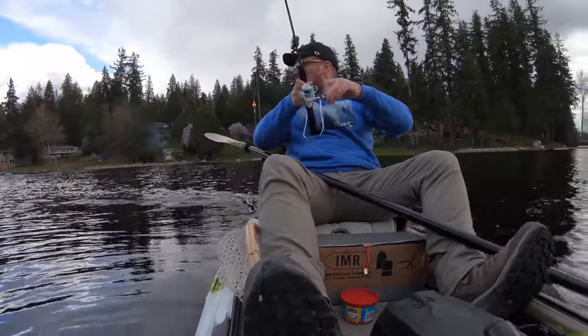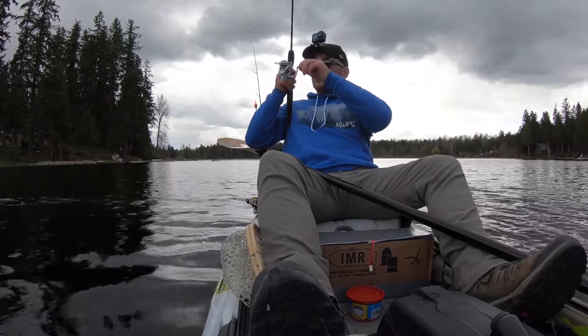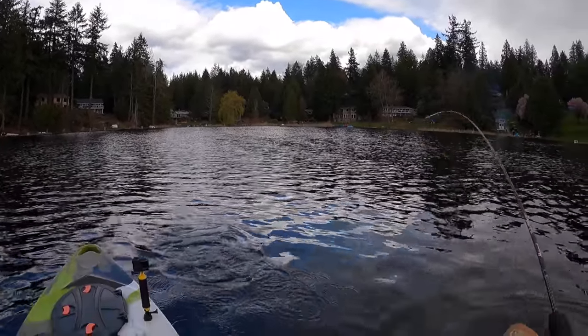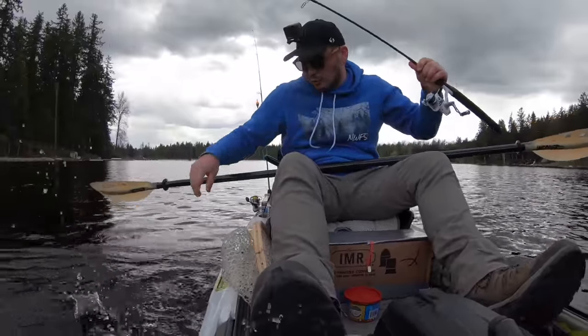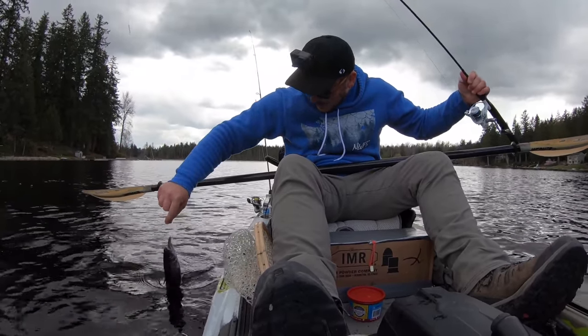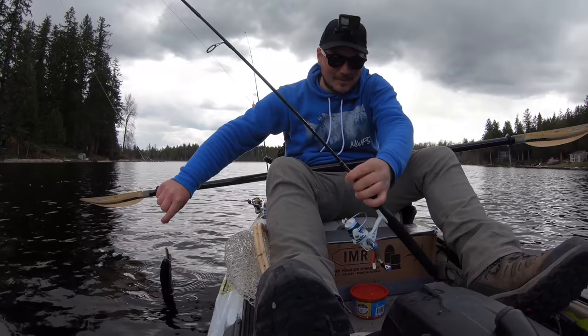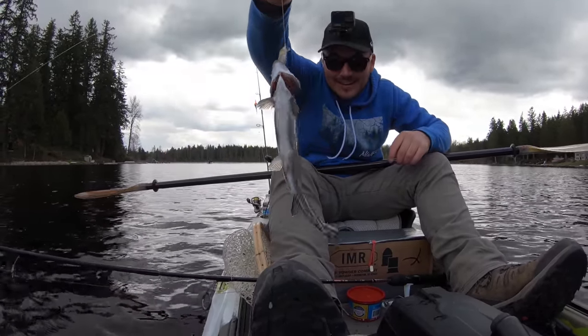Oh, we got more of a fighter here. I want to get back to the beaver dams. What do we got here? Oh, another feisty one. A feisty, feisty, beautiful trout. Oh, geez. Oh, he inhaled that thing. Let's see how badly he's hooked. If it's bad, then we might keep him. Look at that.